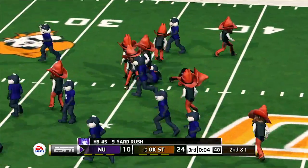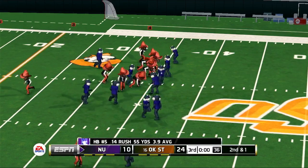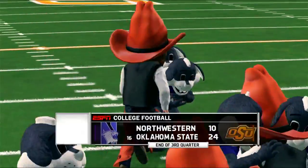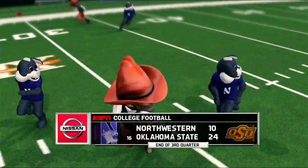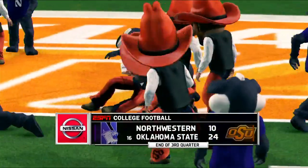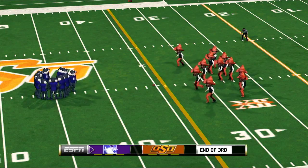And he's tackled at about the 35. Gain of 9 on the play. That brings up second and 9. And this is still anyone's ball game as we head into the final quarter of play. Oklahoma State's in front by 14. Back in this very pivotal fourth quarter.